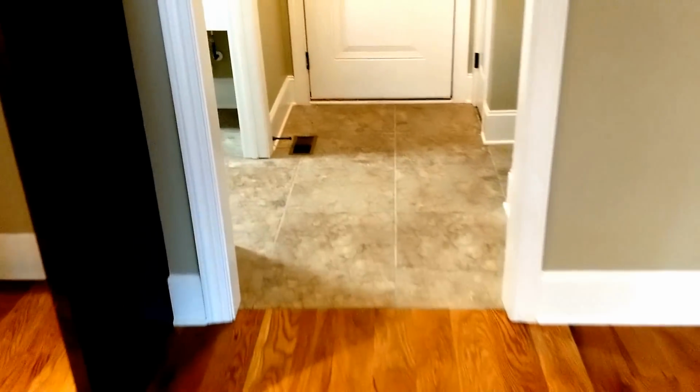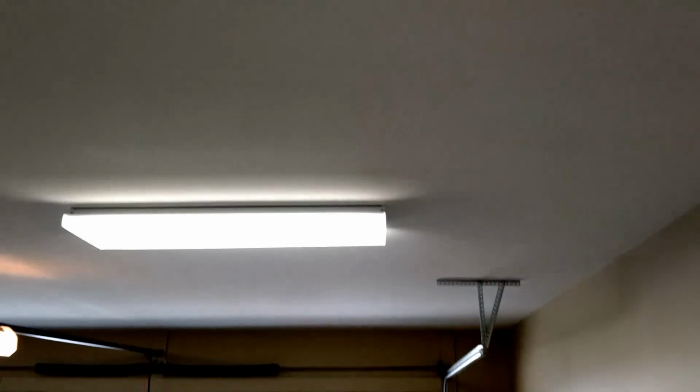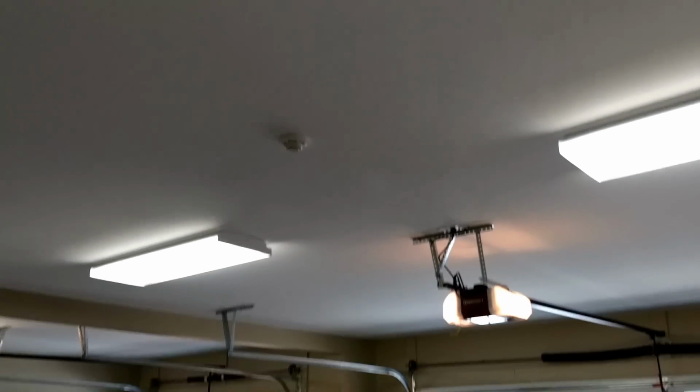All right. Now let's go check out the garage. Turn on the lights. Put some nice fluorescent lights up there. We put 3 of them. This is a 3-car garage, and it's a front load.